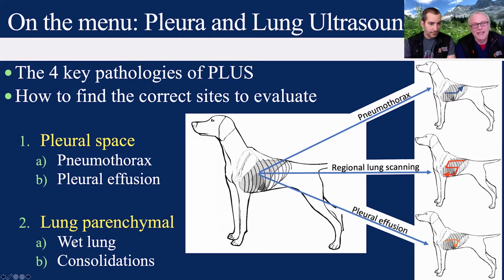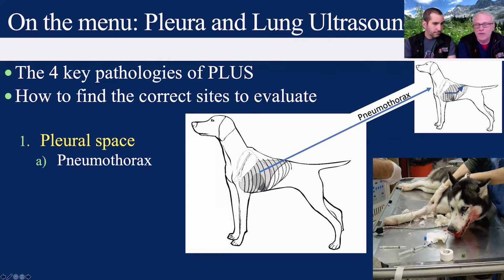So we're going to look at and discuss wet lung. And although we won't have time to do it today, we also have the possibility to look at consolidations. So these are the 4 big things, 2 big spaces, pleural space and lung. And we look at these 4 big pathologies, but we're not going to cover all those today. We're going to cover some of them, and we're going to do that with cura.